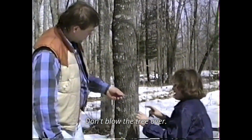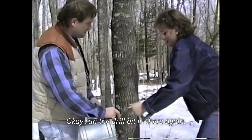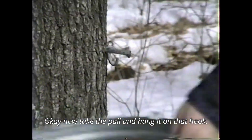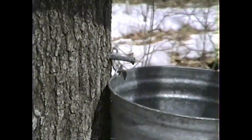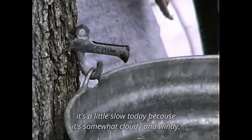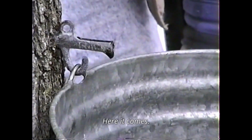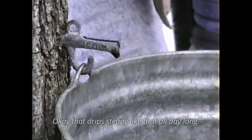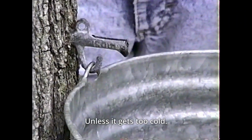Don't blow the tree over. Yeah, but you got it cleaned out? Okay, run the drill bit in there again. Okay. I take the pail and hang it on that hook. The sap should be coming shortly. It's a little slow today because it's somewhat cloudy and windy. There we go. Hey, that drips steady like that all day long, unless it gets too cold.